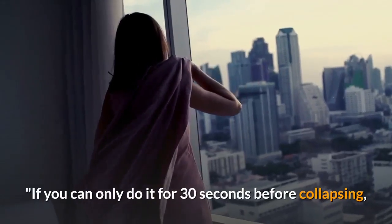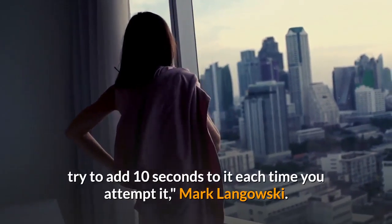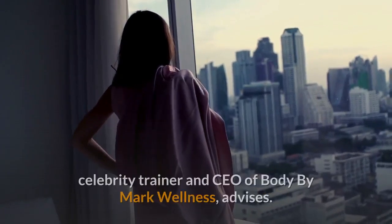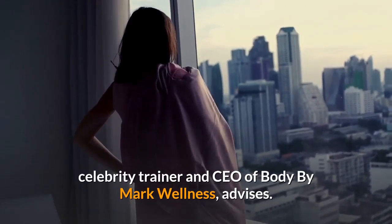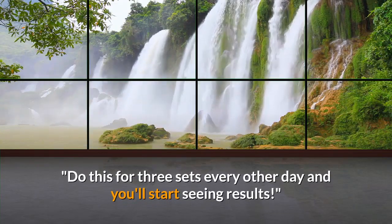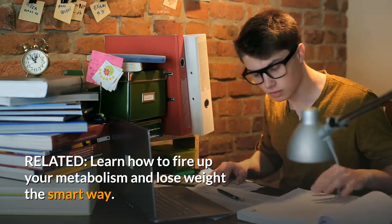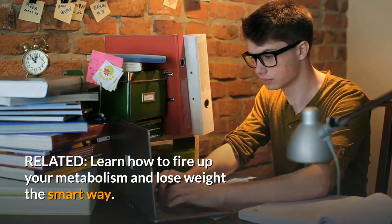If you can only do it for 30 seconds before collapsing, try to add 10 seconds to it each time you attempt it, Mark Langofsky, celebrity trainer and CEO of Body by Mark Wellness, advises. Do this for 3 sets every other day and you'll start seeing results. Related, learn how to fire up your metabolism and lose weight the smart way.